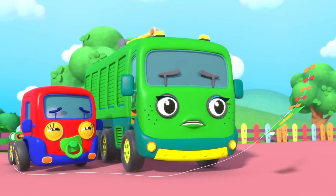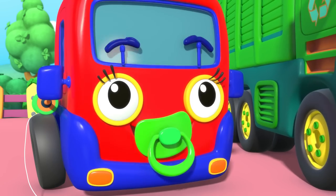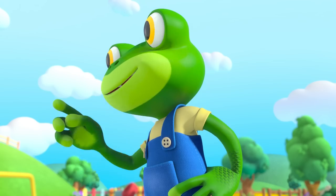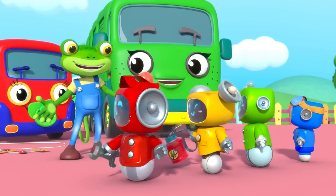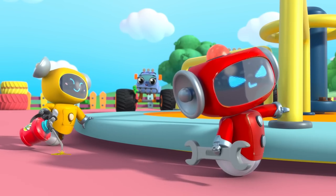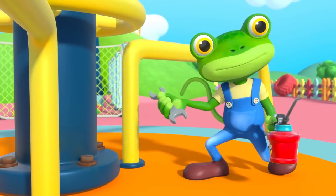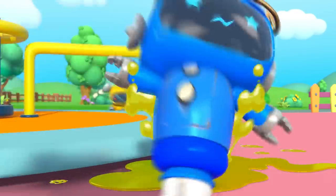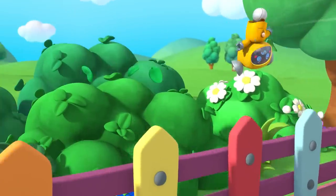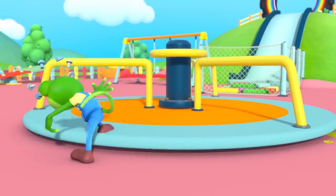It's the truck family. Hello, baby truck. You need some help to make your kite fly. And I've got an idea. Mechanicals. We'll need some oil and a wrench. Okay, mechanicals, push! Whoa! Not so fast! Nuts and bolts, I'm dizzy.